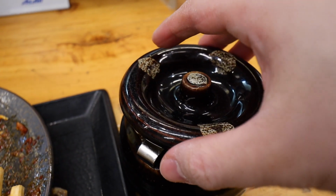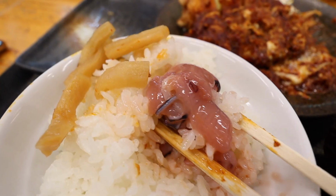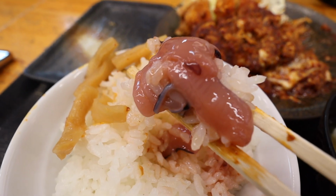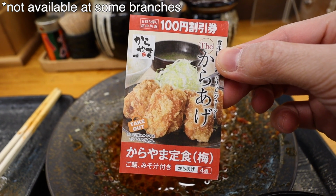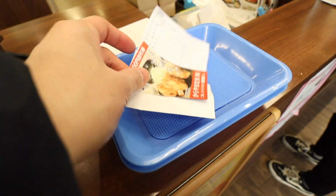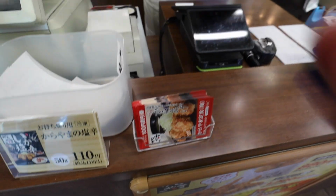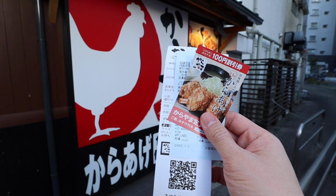At some branches they give out free fermented squid, and you can eat it with rice and pickled radish. It is salty and fishy, but it's delicious, especially with rice. So if you're adventurous, give it a try. One last thing to know about this place is their discount coupon. You will be given a 100 yen coupon when you pay the bill. So other than your first visit, if you have the coupon, you can almost always get a 100 yen discount.